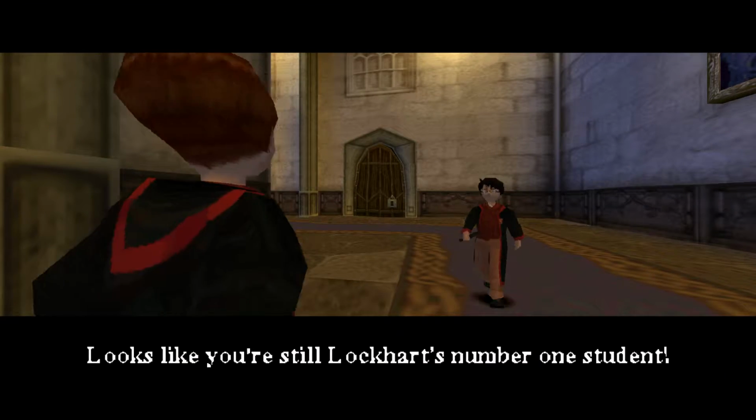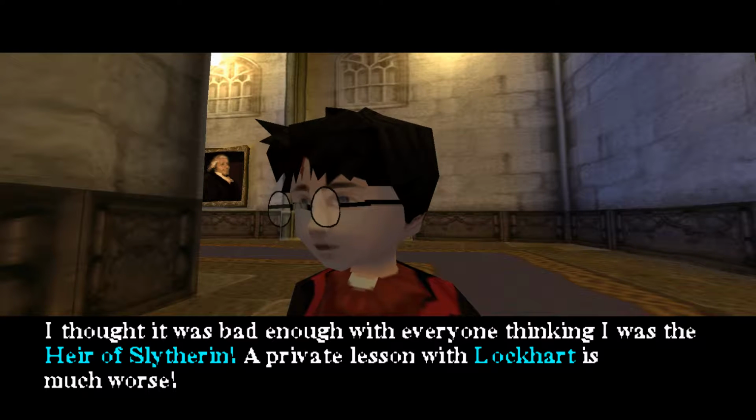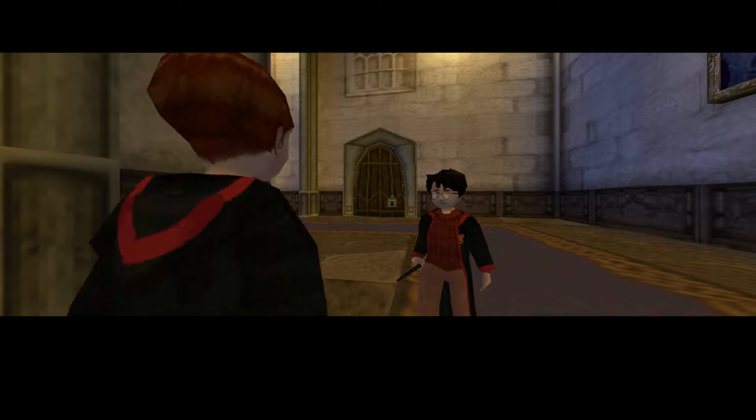Looks like you're still Lockhart's number one student. Remember that Lockhart's office is in the lower castle. I thought it was bad enough with everyone thinking I was the heir of Slytherin. A private lesson with Lockhart is much worse. I'm going to see if I can find Hermione. I wonder what went wrong with her potion and where she went.